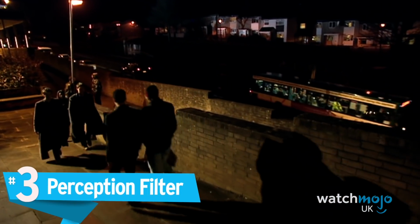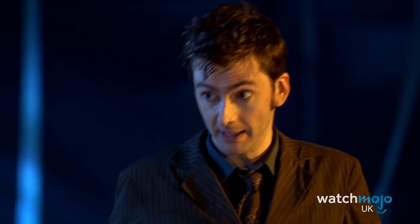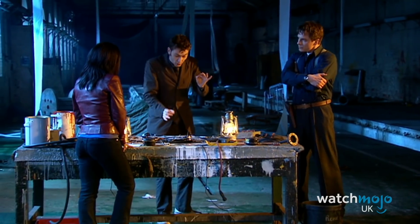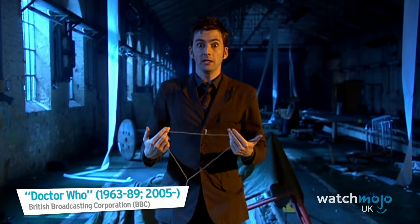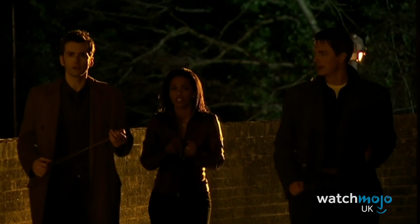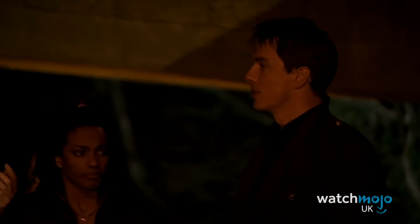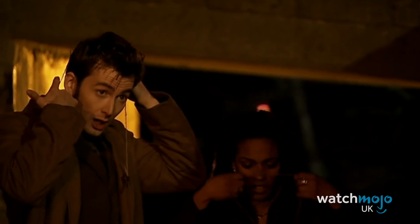Number 3. Perception filter. A sneaky device for sneaking. Not quite able to render users invisible, it does emit a telepathic effect that misdirects the senses. Look at me, you can see me, yes? Yep. What about now? That is to say, if you wear it, onlookers won't know you're there, like you are a trick of the light. Just keep to the shadows. Like ghosts. Yeah, that's what we are. Ghosts.